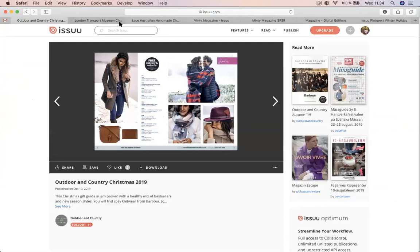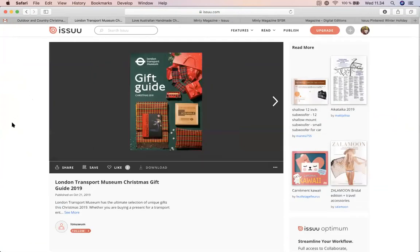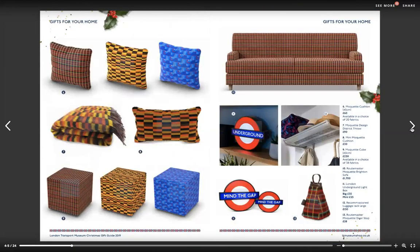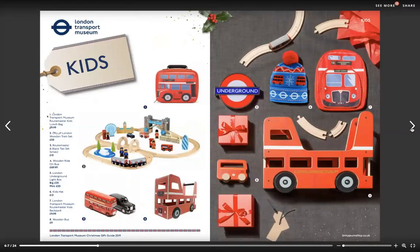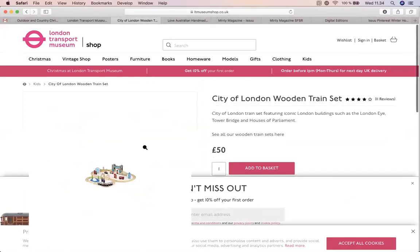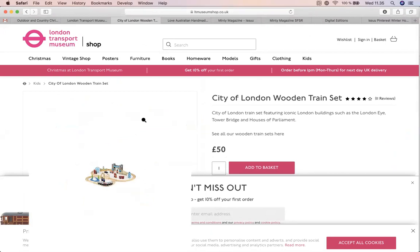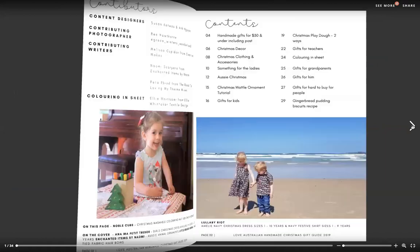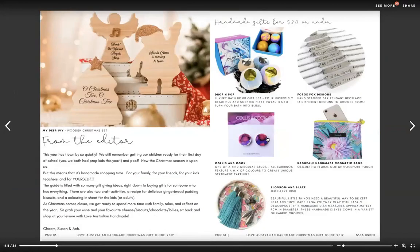So that was Outdoor and Country. We also have London Transport Museum and their gift guide for this Christmas. So let's see, yeah, you can see that also using the shopping links. So this is basically how it looks if you have them. And if you want to buy something for your kids, let's say something like this train set, they just go and click, and then they are sent to your eShop. The same with this Australian handmade magazine. So you see, they also use shopping links.